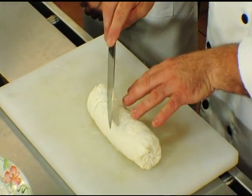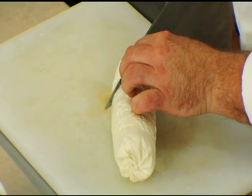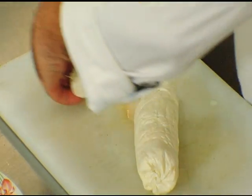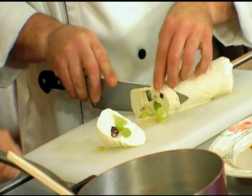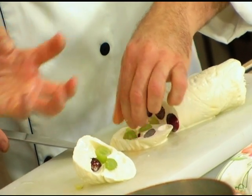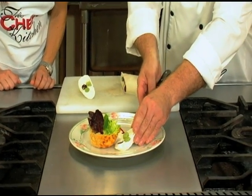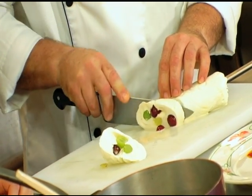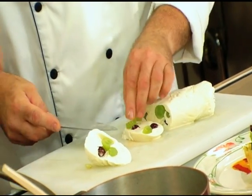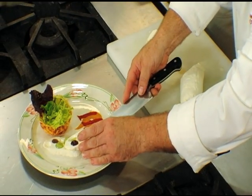Now you can cut on a bias to make it look nicer, and let's do that. We're going to do the bias. Okay. Oh, look at that. Very interesting presentation, how the fruit is sort of embedded into the cheese. Very unique look to it. I can see where using a variety of fruits, even maybe strawberries or olives would be good. Most definitely a tapenade. You could be very creative with this recipe.